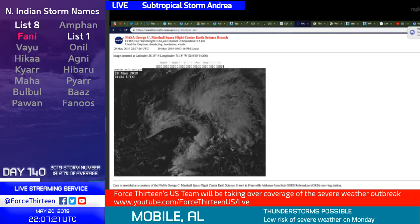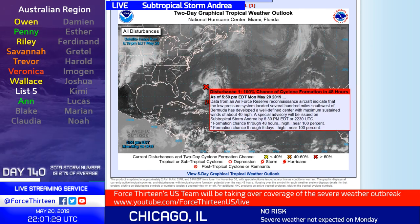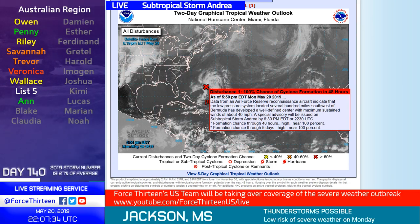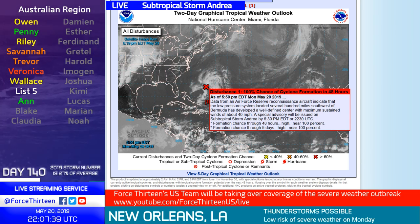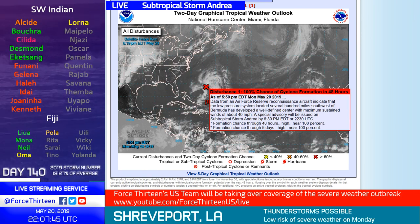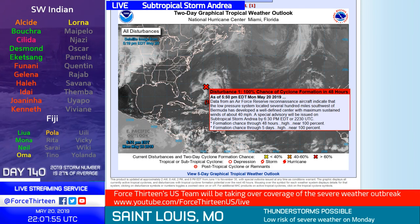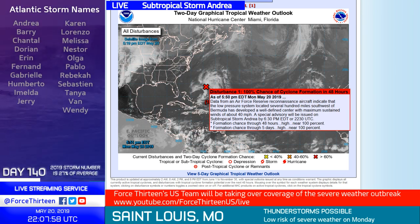I just want to bring attention to what the National Hurricane Center's wording actually is. Let me see if I can get this up here. This is the National Hurricane Center's website, obviously. 5:50 p.m. Eastern Time, which is just a few minutes ago. Data from an Air Force Reserve reconnaissance aircraft indicate that the low-pressure system located several hundred miles southeast of Bermuda has developed a well-defined center with maximum sustained winds of about 40 miles an hour. A special advisory will be issued on Subtropical Storm Andrea by 6:30 p.m. Eastern Time, or 10:30 p.m. UTC. That's coming right up in about 20 minutes or less.